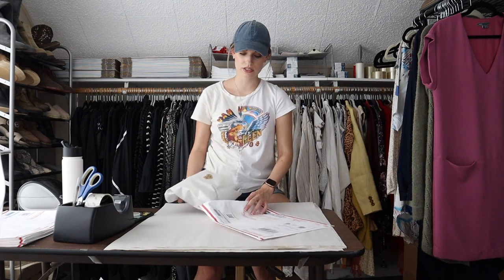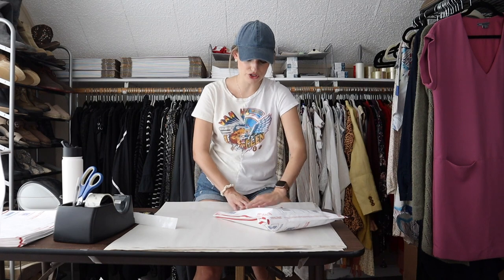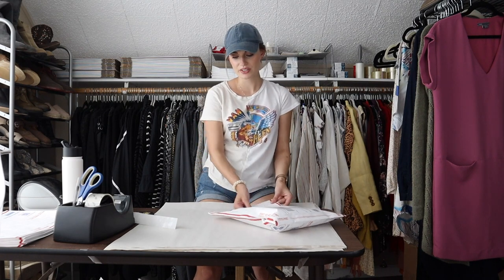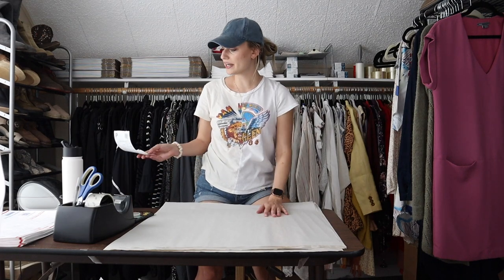You could totally add your own belt or not wear a belt. I've seen some people wear like a chunky kind of shoelace type belt recently, which I think is cute. You could definitely get kind of creative with that.